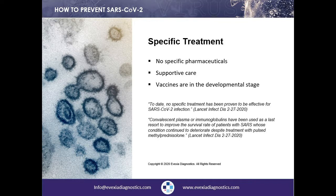And recently, there were 2 articles in Lancet Infectious Diseases, and I just want to review those. They say to date, no specific treatment has been proven to be effective against the SARS-CoV-2 infection. And on the bottom, convalescent plasma and immunoglobulins have been used as a last resort to improve the survival rate of patients with SARS whose condition continued to deteriorate despite treatment with pulsed methylprednisolone. So the essence of this article is immunoglobulin therapy. In other words, immunoglobulins taken from individuals that have had the disease are put into those that are deteriorating pretty rapidly, to see if that will help. So again, this is a fluid situation.